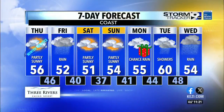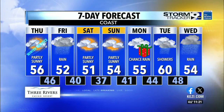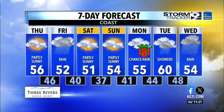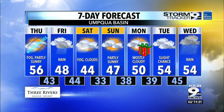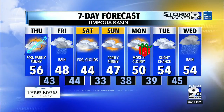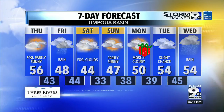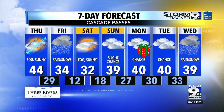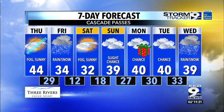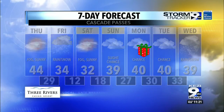Now, we see that low pressure coming in pretty soon here, and that's going to bring us rainfall for tomorrow. You'll see temps go down a little bit too, and it looks like we could see a little more active of a week next week too. For the Umpqua Basin, it's the same deal, of course. Rainfall tomorrow. Then on Christmas, there's mostly cloudy conditions, but as we get into the mountains, Christmas could potentially see some rainfall, maybe some rain and snow. Rain and snow starts up tomorrow out in the mountains, and we get down into the 30s starting Saturday.